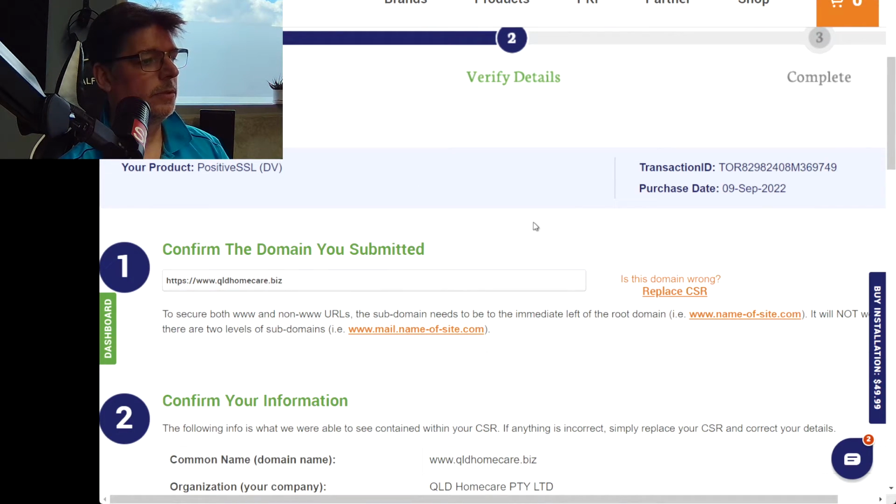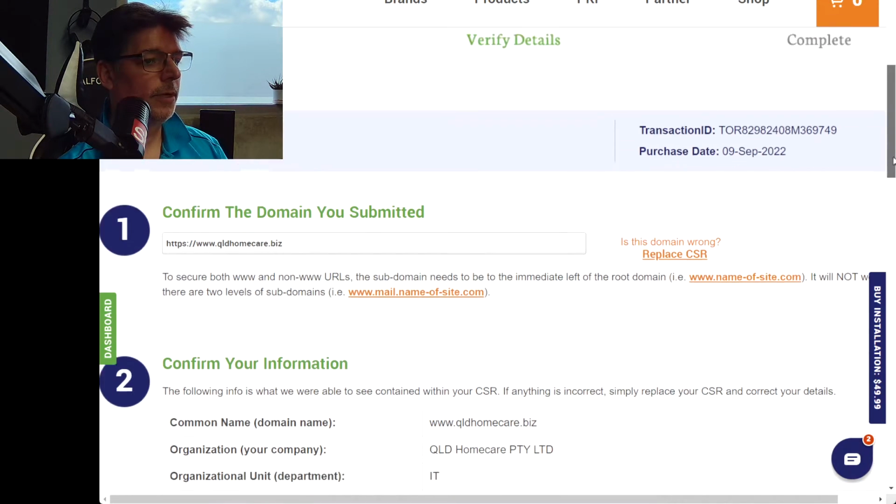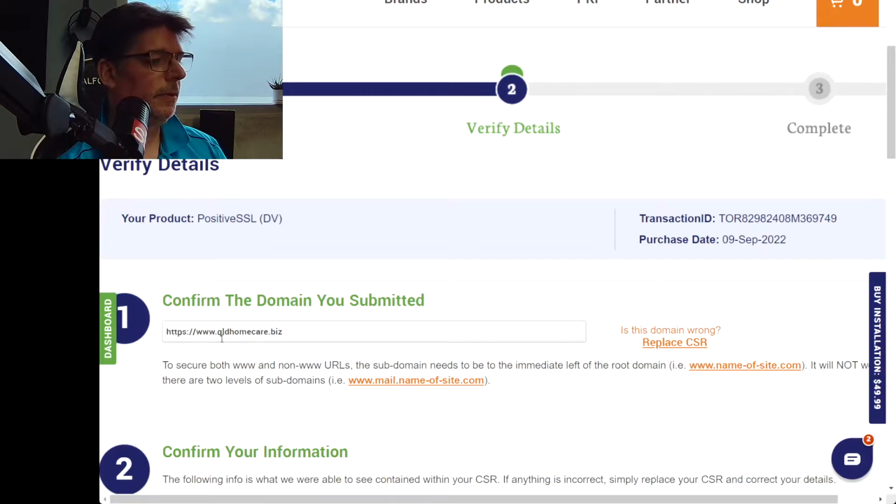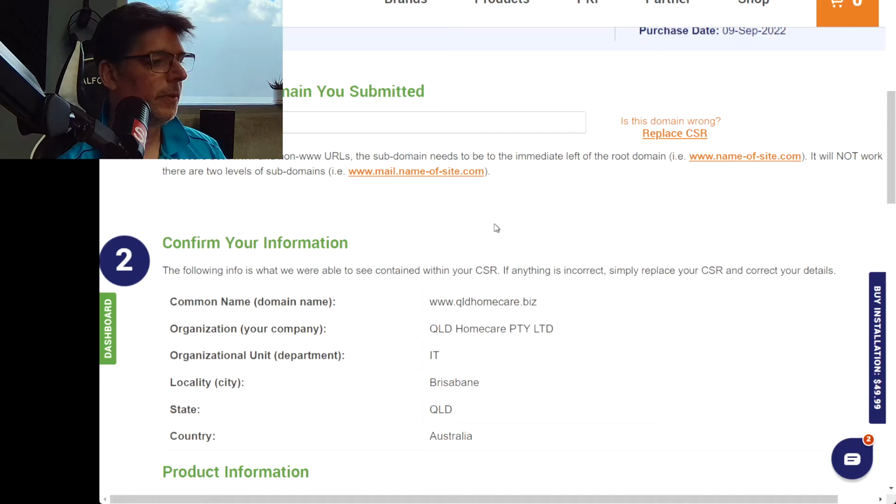Now it's very important. To secure both www and non-www URLs, the subdomain needs to be immediately to the left of the root domain. www.name of site will not work as a subdomain unless, basically, if we have www.mail.name of site, that will work, but without the www it won't work. So if we want to cover www.qodhomecare.biz and not just qodhomecare.biz, in this specific provider you need to put the domain with a www.